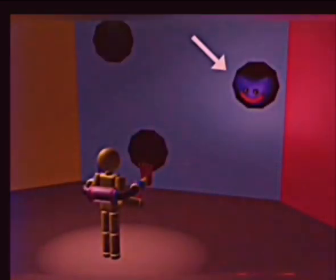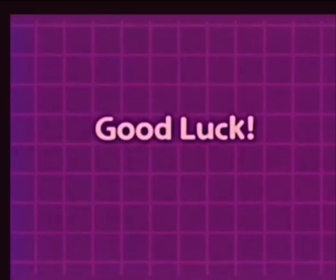Around you are 18 sizable holes. An adorable Huggy Wuggy toy could appear out of any one of these holes. If one comes out, hit it with your grab pack. That's all. Good luck.